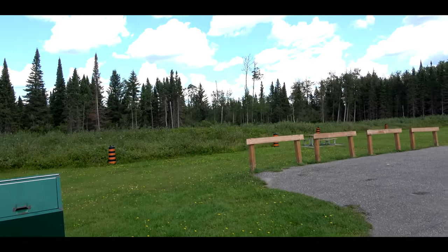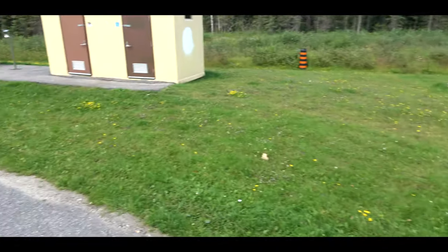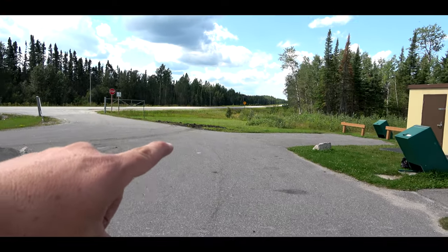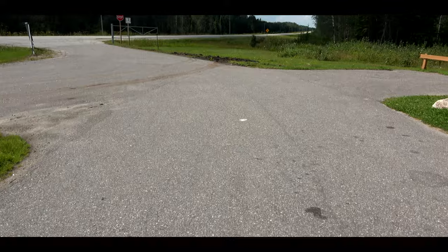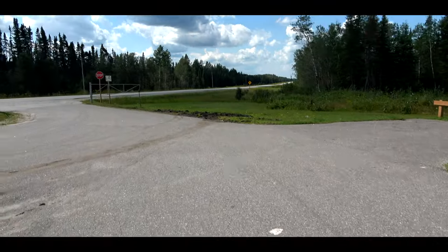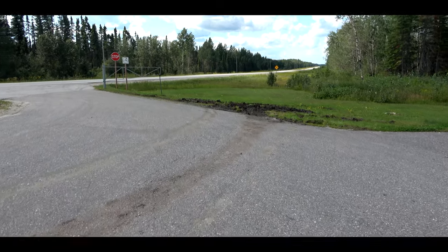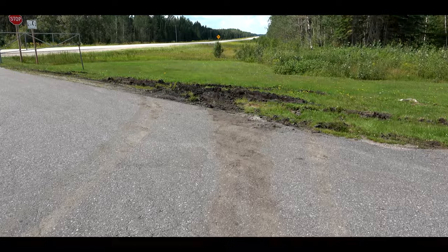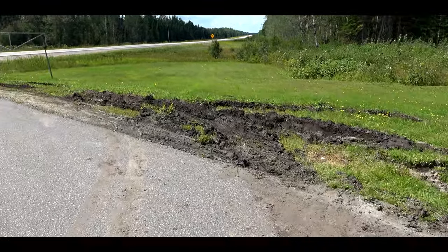It's not really much of anything else around here, but they do have garbage bins over here. And somebody has already, I think, been in a ditch over there. But what I have discovered is the butterflies really like it up in this spot where somebody has gone into the ditch. So I've been sitting over here and taking quite a few pictures of these butterflies.